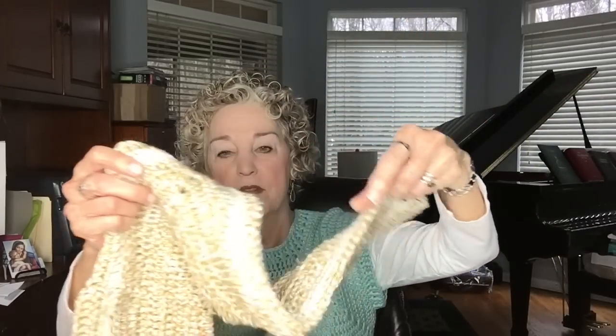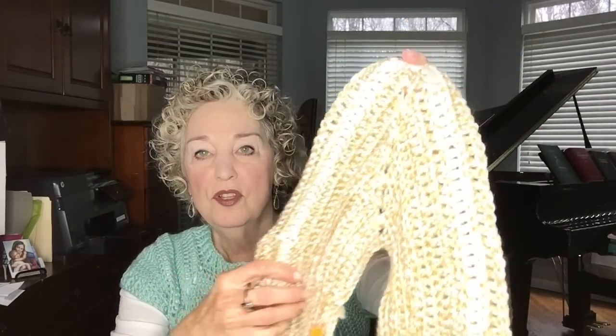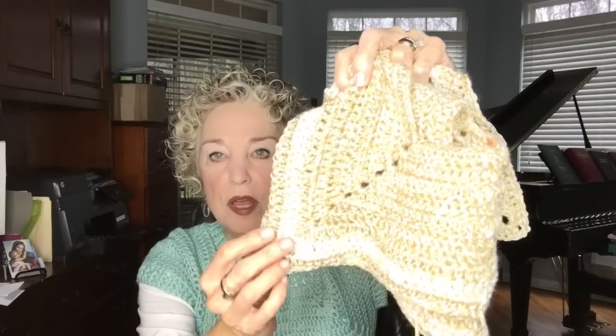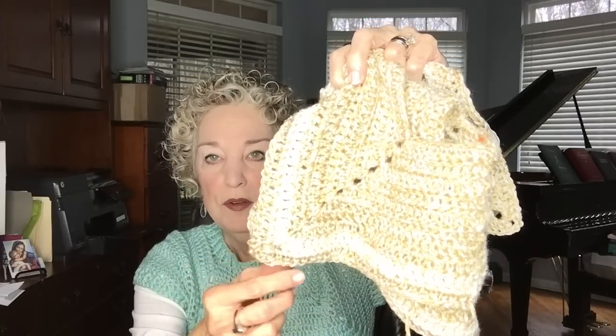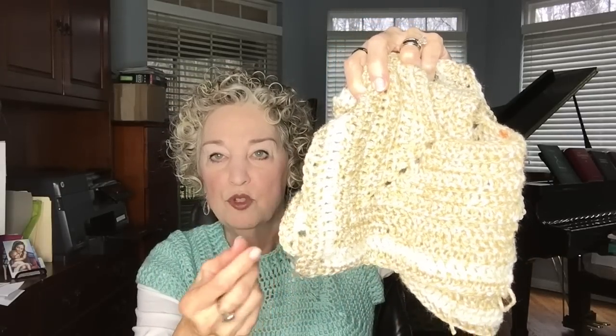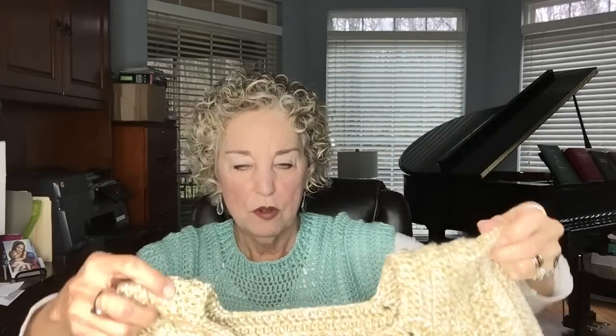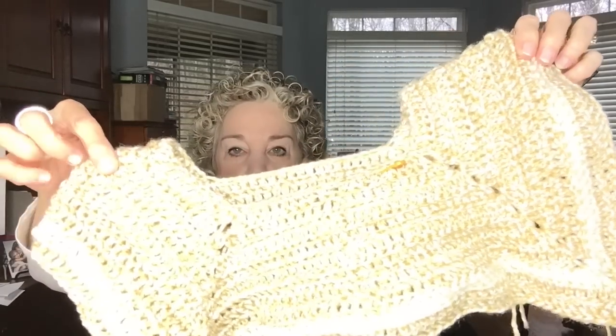This is the top-down sweater that I'm working on. I showed this to y'all on Monday, and it has a white. I'm using a white as a contrast around the bottom of the yoke. And then I've gone back to the brown to finish up, and then I will join it and do the body after that. I'm all finished pretty much with the yoke, as you can see, and it's turning out really nice.